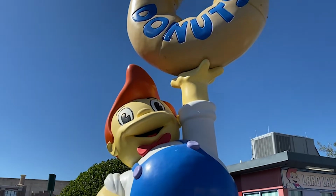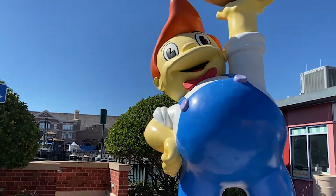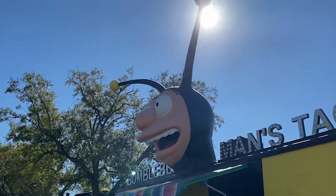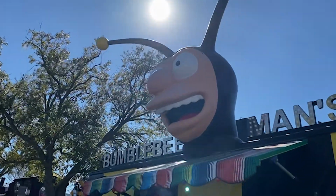So you might just compare it and say, hey, that actually makes sense for us. So we're going to get the park to park, and we want to do the unlimited every day, and we get to save a little bit of money. So it could be a good fit there.